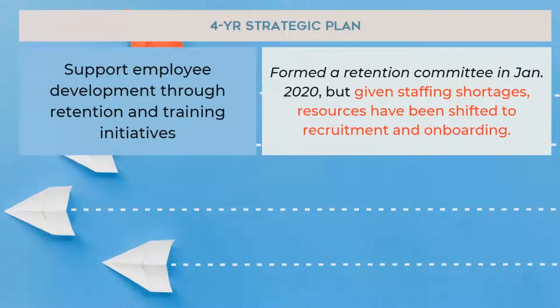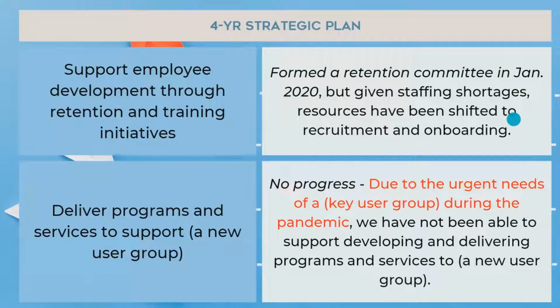Perhaps those staffing shortages that were caused by the pandemic meant that we needed to shift our planned focus on retention to a focus on recruitment and onboarding. So we had formed that retention committee, but given staffing shortages, we've made a shift. Or maybe we weren't able to develop programming for a new group of users because our key user group had really urgent needs brought on by the pandemic. What we are trying to do here is to understand and be transparent about the shifts and changes in our environment that have impacted our plan.